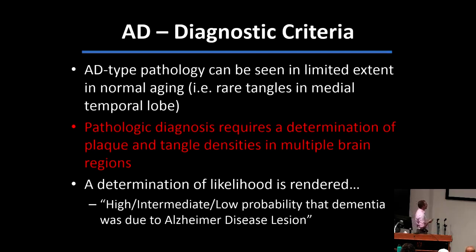It used to be that you were required to have a diagnosis of dementia, but now they've removed that, so I can still make a pathologic diagnosis of AD, even if you don't give me a relevant history.